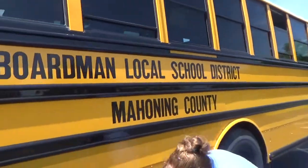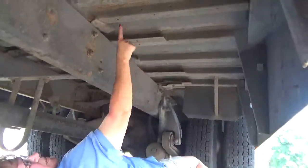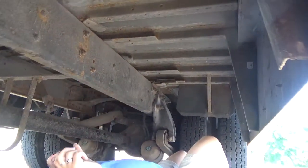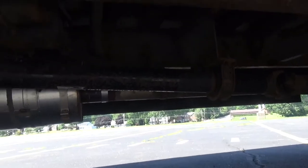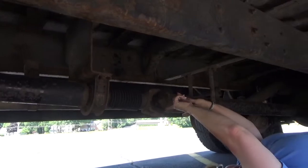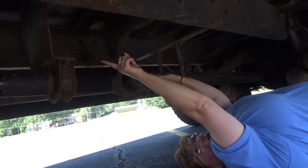Underneath the bus, my frame, cross members, and floor are not bent or twisted. There is no rust that would indicate a hole. The drive shaft, the 3 long parts, are not bent or twisted. Their U-joints are tight, right here. The U-joints are tight and not slinging grease. They are secure with brackets or carrier bearings, either one, to the frame. There's nothing wrapped around it.